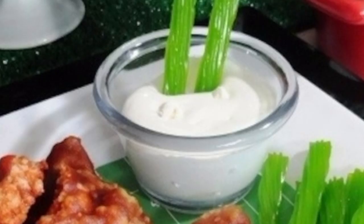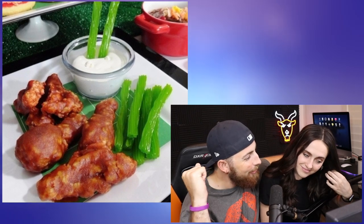Now here you might look and say, wow, they went to Buffalo Wild Wings. But no, these are actually Rice Krispie chicken wings with Twizzler celery sticks. That could be legit ranch though. Honestly though, at first glance, I kind of thought that it was real, just at a glance. Yeah. Did they put wing sauce on those?